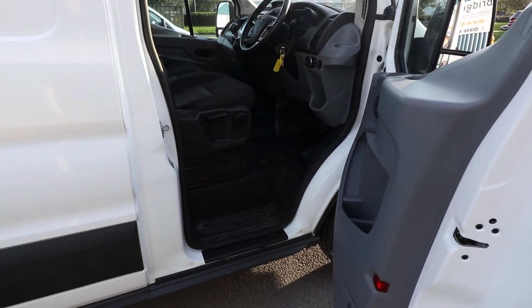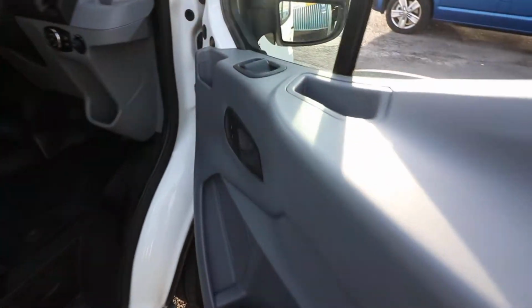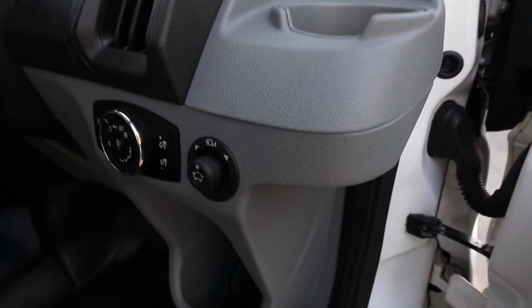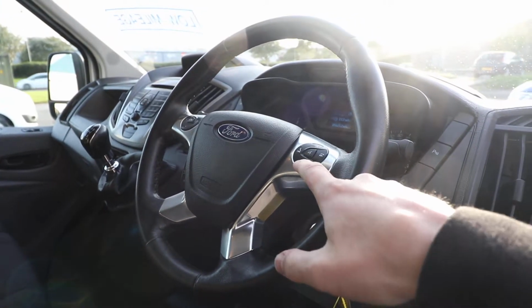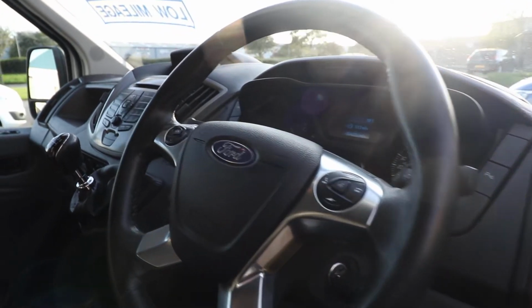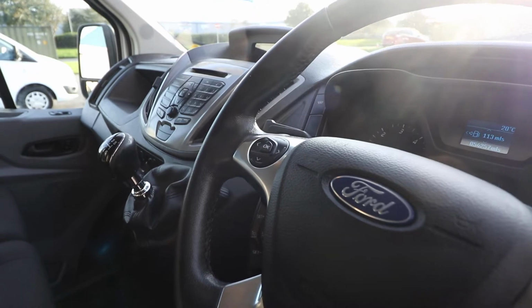If we have a look in the cab, let's have a look at the spec that you get on this Trend model. So looking up on top of the driver's door, we've got electric windows. We've also actually got electric folding mirrors. We've got auto-activated lights and wipers. We've got the multifunctioning steering wheel. So on the right hand side here, this is where you've got the radio controls. You've got volume, and you can also answer and hang up the phone. And then on the left hand side, this is where you've got the onboard computer.